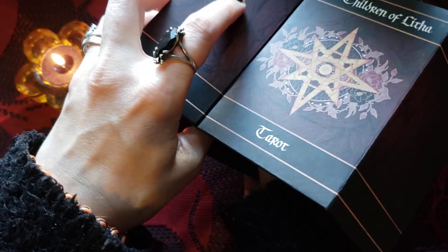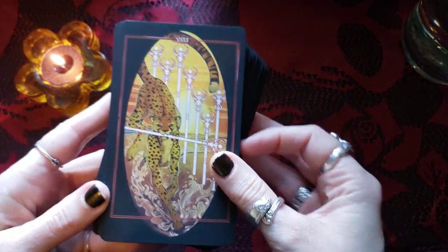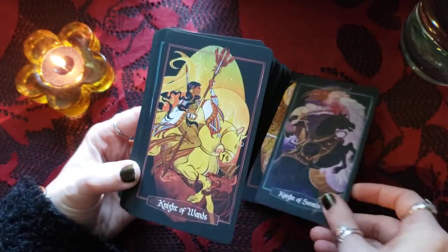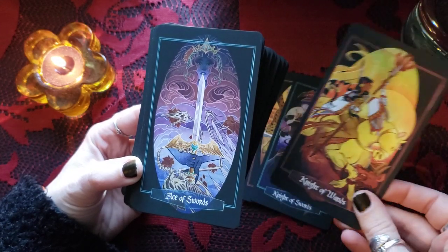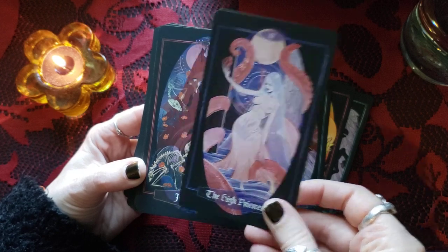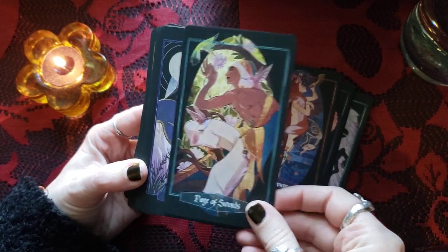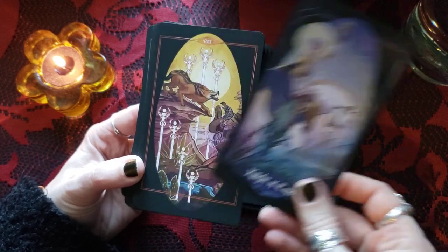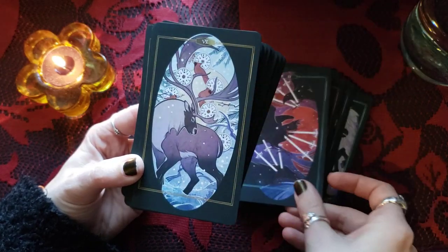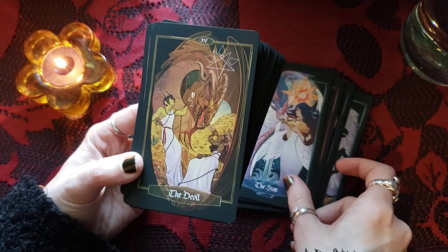This is like, maybe if Disney weren't evil. That's what this deck is. A lot of animal energy in this deck. A lot of diversity. This is one that is independently published, but it is still in print.